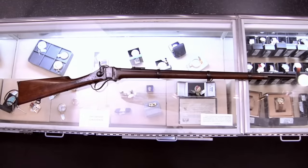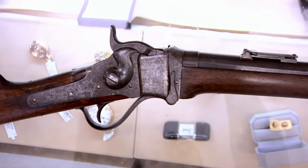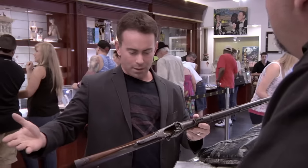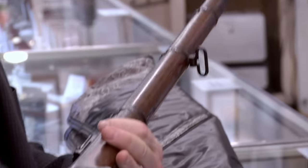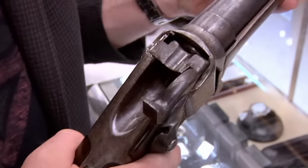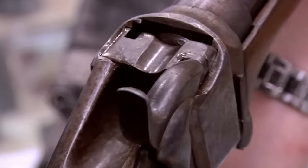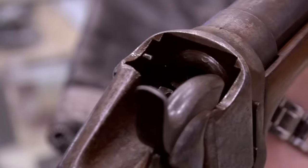I'm fine with them bringing in a person with knowledge. This rifle is in very good condition. Man, I'm a pretty good salesperson. It's the Model 1874. This is very accurate. Then you know what gave it that accuracy? It was the falling block mechanism. It's a technology that was special and unique to this gun. When you have a round in the chamber, the breech goes up, seals the round in the chamber, and doesn't move around, and therefore it's very accurate.